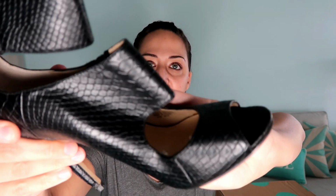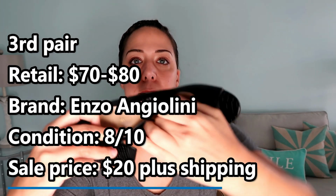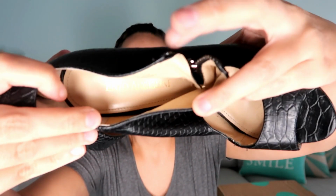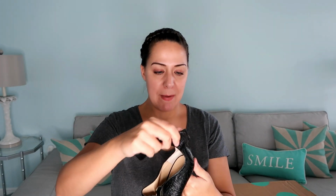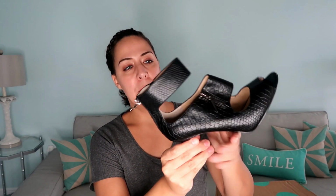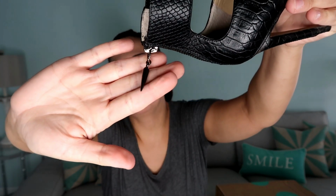The third pair looks to be really nice. They have black croco embossed. I can't tell if this is faux leather or real leather. So it might depend on how high end this brand name is. And let's see if I can get in there. It's Enzo something with an A. I'll write it on the screen, but these are a 6.5. Love the zipper up the back. The zipper pulls both have this dagger, gunmetal daggery thing, which is very fun.